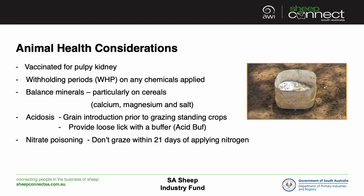So the other one too, if we do graze that standing crop, we need to avoid acidosis. So there's a real risk of grain poisoning there. We need to make sure you trail feed or you do a grain introduction for that week to 2 weeks prior. Try to build up to at least either side of 800 grams per head or more, because those sheep could go into that paddock and eat a kilo plus. And if you want to be a safe option too, you might have a loose lick in there with a buffer in there, such as acid buff.